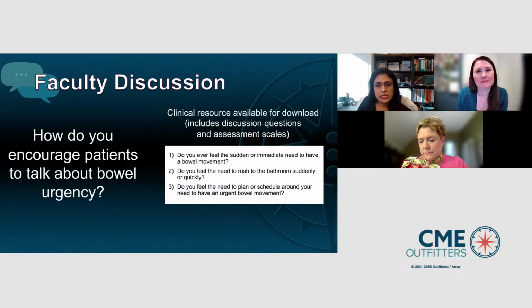And there are lots of studies looking at this from a patient's perspective. They don't bring up the urgency component, even if they know what that means to us, because they're embarrassed to talk about it, or don't think it's actually important because we're only asking questions regarding diarrhea and rectal bleeding. So I think this is a very important topic that we're educated to bring up to the patient, because we shouldn't expect our patients to bring up bowel urgency all the time.